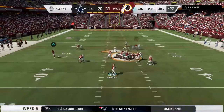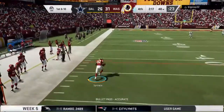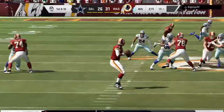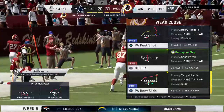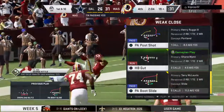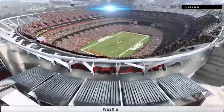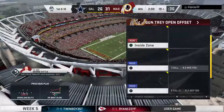On 1st and 10, it's Haskins, and he comes back with one complete. And they'll wind up getting this one all the way down inside the 20. That'll go as a pickup of 32 on the catch and run. First and 10 at the 19-yard line. 4th quarter, down to the final 2 minutes, and we've got a one-score game.